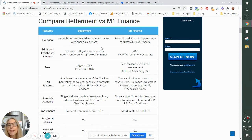Minimums are quite similar. Betterment requires only $0 to get started, although for premium service, which includes unlimited access to certified financial planners, you will need to pony up $100,000. Minimum investment at M1 is $100 with $500 for retirement accounts.